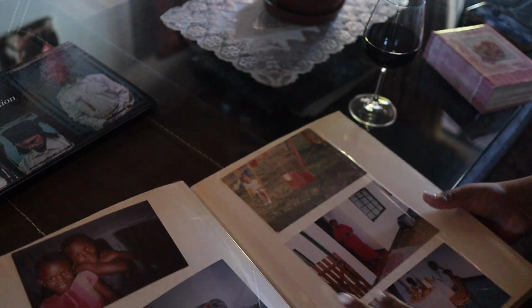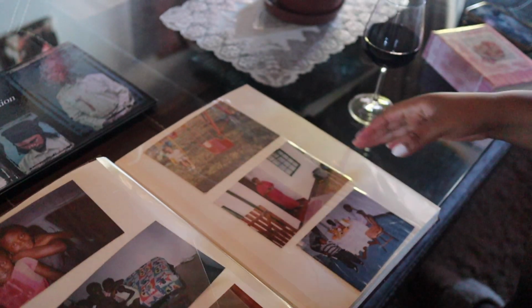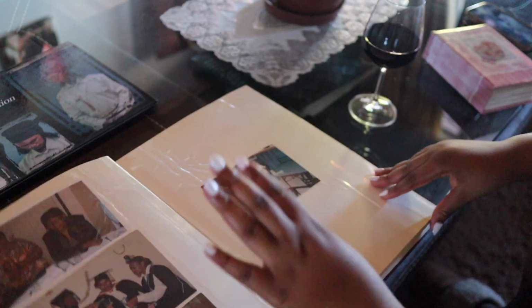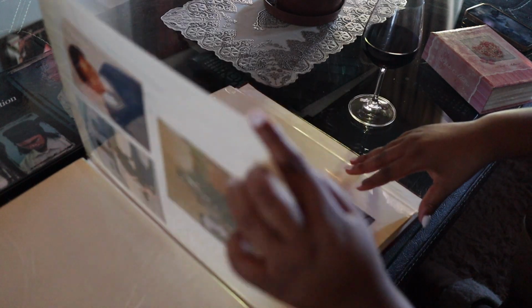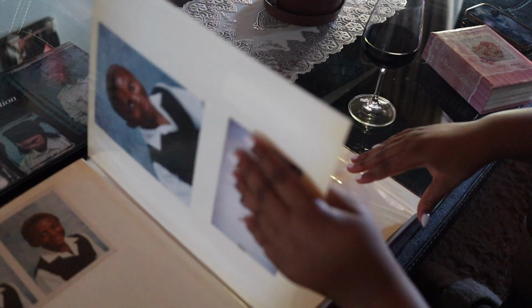Me and my sister as kids. Guys, look at me. Look at baby sis. Wow.